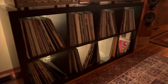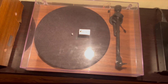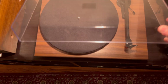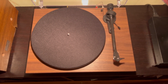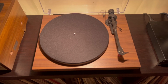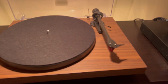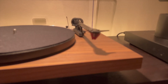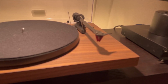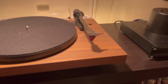All right, moving on to first the turntable. It is a Project Carbon Debut 2, I believe. Nothing too fancy, just your run-of-the-mill, I believe $500 turntable. At least that's what it went for when I bought this 3 or 4 years ago. I'm pretty happy with the sound. Eventually I would like to upgrade this as well, but for now it suits all my needs, and it looks the part, and I'm quite satisfied with the sound.